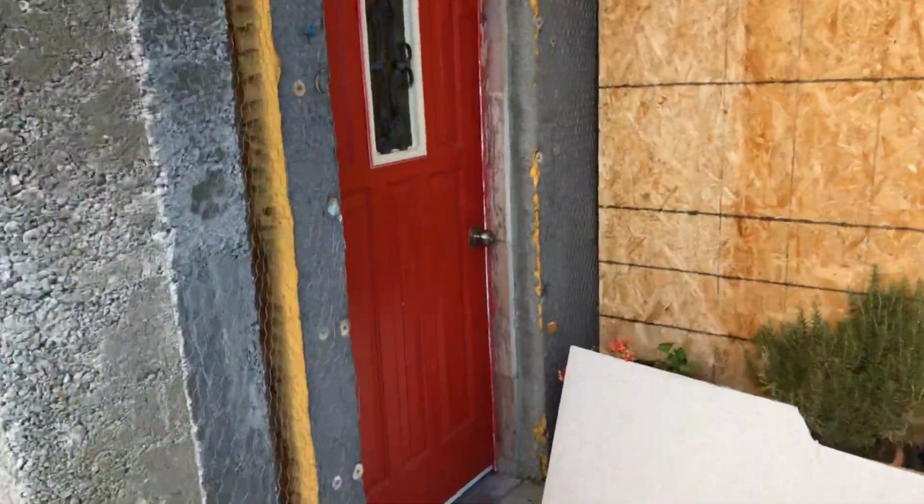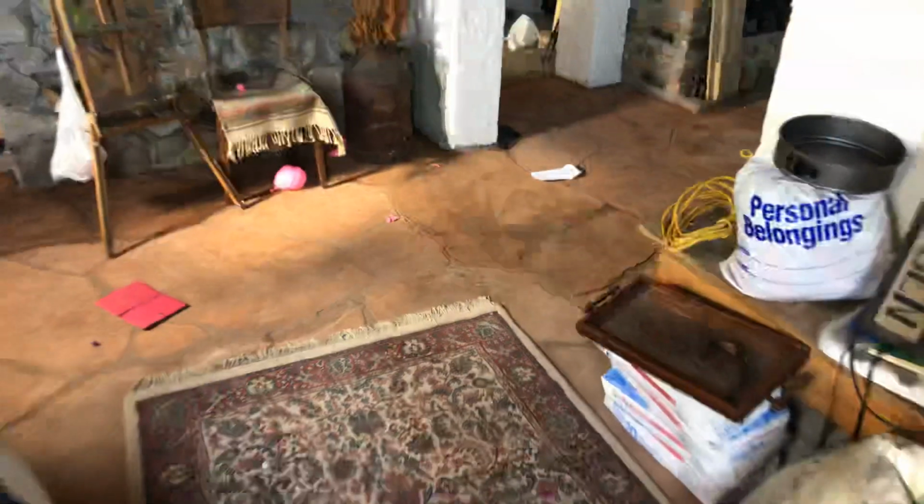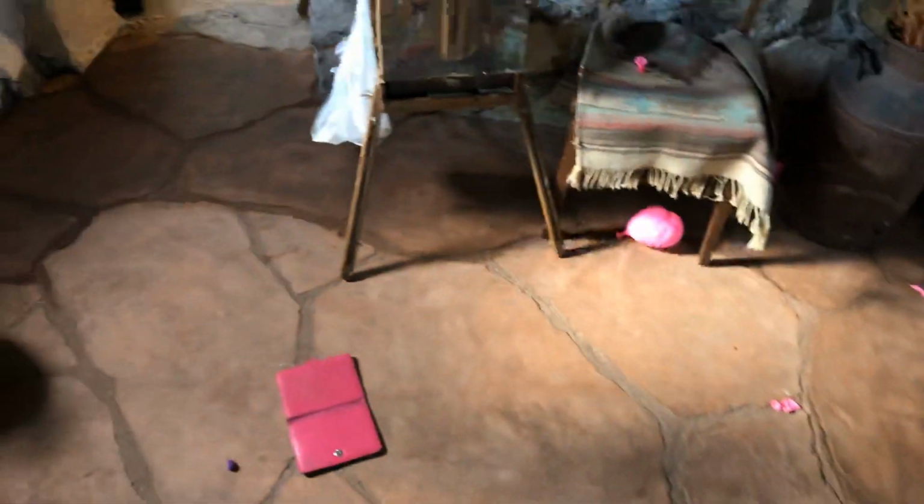Want to see what I did with the concrete? So we've made some progress. This batch is oiled already, but it's still curing, so it's going to be dark for a while. Eventually it'll lighten up to match this. We did several other batches. They're all in various stages of drying.